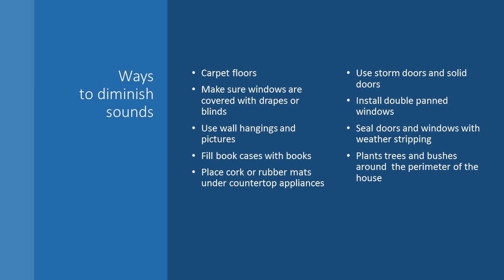You might want to seal your doors and windows with weather stripping. And if you plant trees and bushes around the perimeter of the house, that kind of keeps sound at bay.